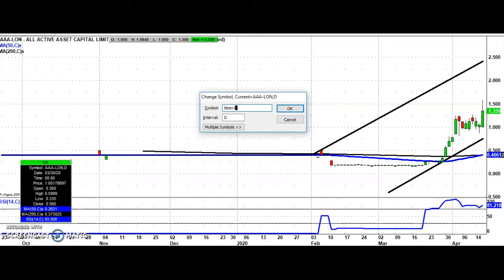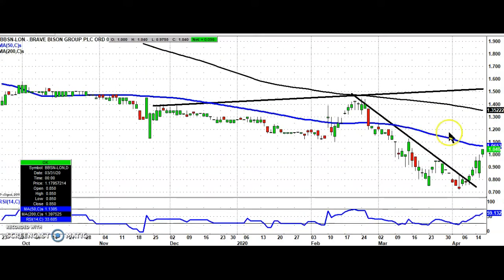Slightly less dramatic is Brave Bison at the moment, a classic trendline break there from February. A bit of a shuffle yesterday, minor bear trap towards 0.8 pence, but at least while we're above a penny and recent late March resistance, looking for a target here over the next 2 to 6 weeks towards 1.5 pence, which is a November resistance line projection on the shares.